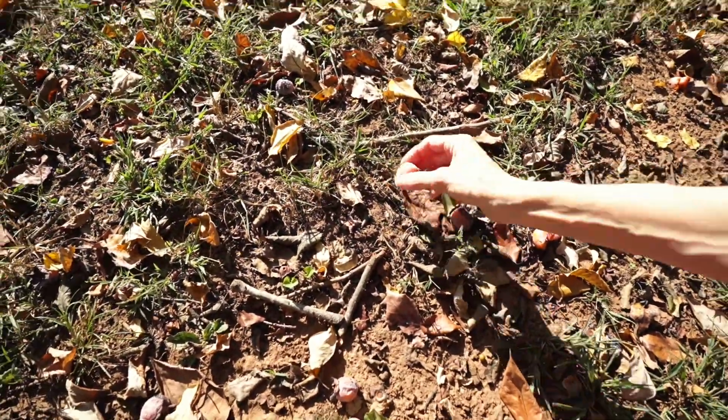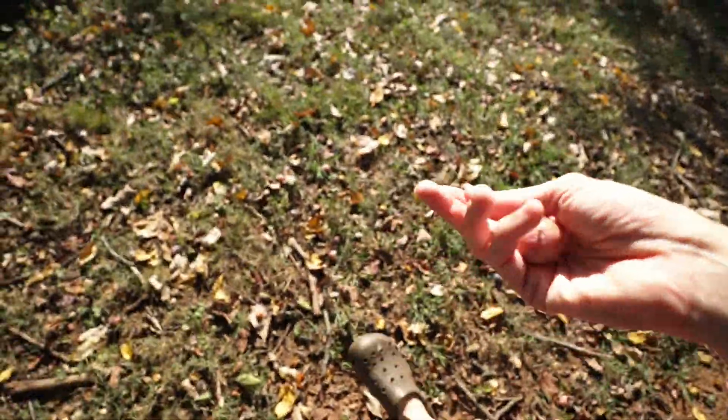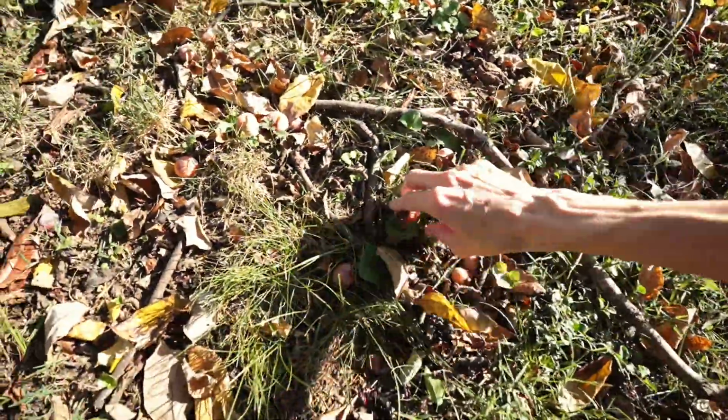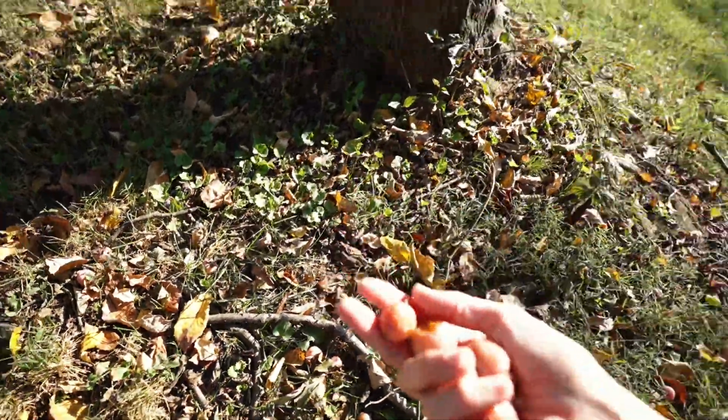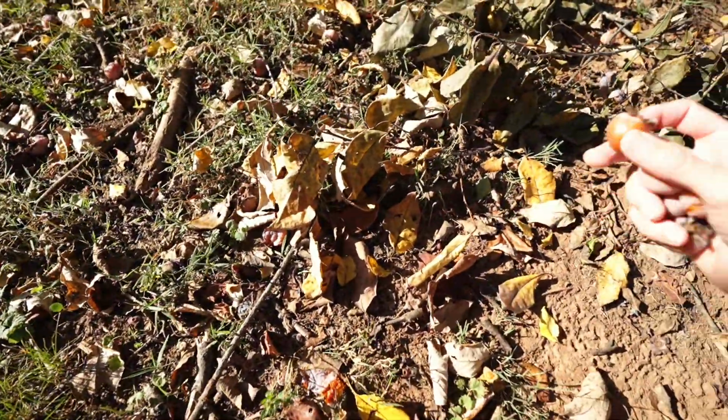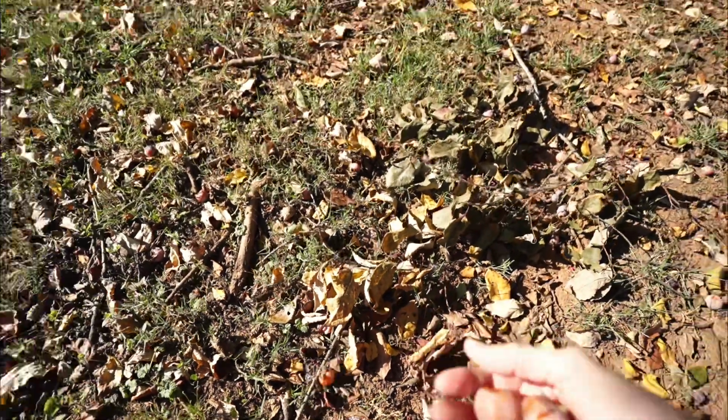Alright, I'm gonna take about 3 or 4 of them, because I don't want to just open one. I want to make sure that they're kind of consistent here. I asked my mom if you could make jelly out of these, and she says you can, but these are a wild persimmon. So I don't know. Have y'all ever made any jam or jelly from these things? I'm curious to know.